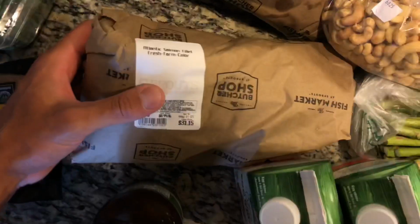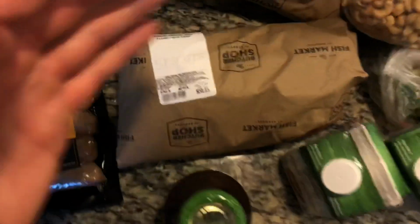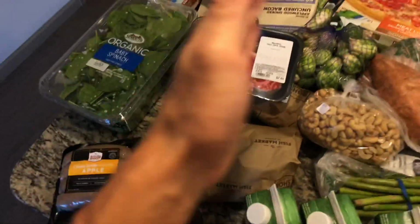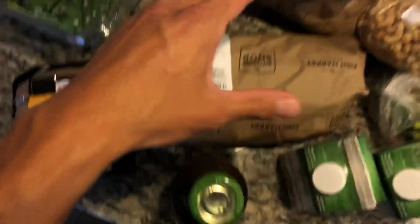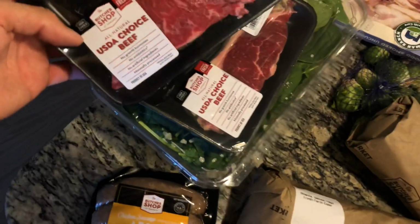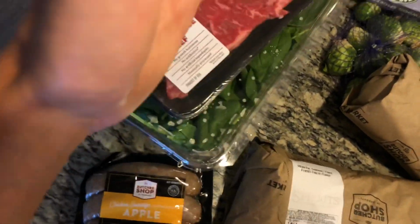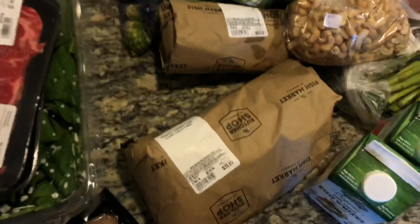Anyway, proteins, I got filet of salmon here. With the filet of salmon, what I do is I'll lay the whole filet out, and then I'll cut it up into smaller fillets. We've got 2 steak fillets here, the New York steaks I like to eat. I cut them up also. I dice them up into small pieces.